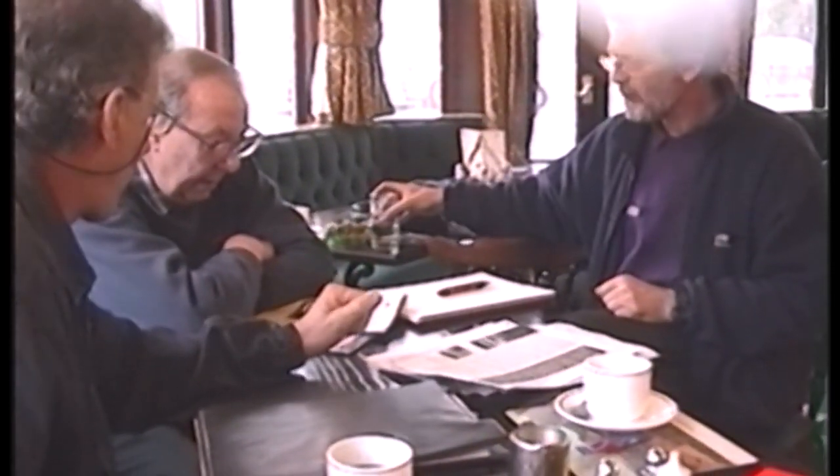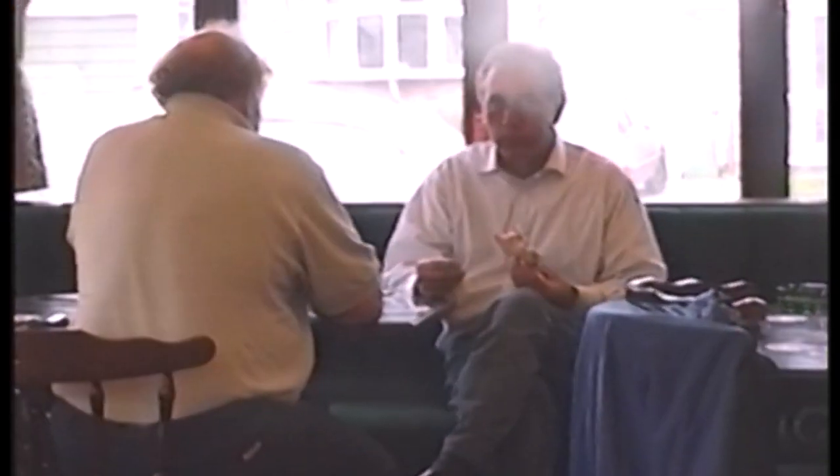Different colour on there. Yeah. Yes, see it on the other sill. Yeah.